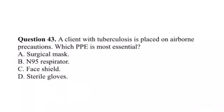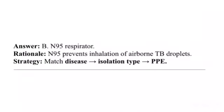Question 43. A client with tuberculosis is placed on airborne precautions. Which PPE is most essential? A. Surgical mask. B. N95 respirator. C. Face shield. D. Sterile gloves. Answer: B. N95 respirator. Rationale: N95 prevents inhalation of airborne TB droplets. Strategy: match disease isolation type to PPE.